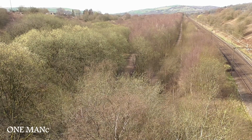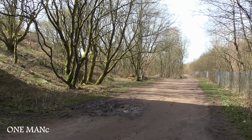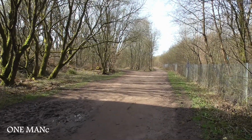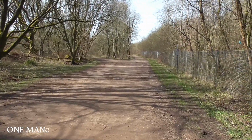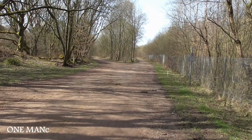Right, so let's get down there and let's check it out. So we come to the second of the marshalling yards, the one that was a lot bigger and a lot wider. I think it had about 25 different lines in it at one stage, controlled by two signal boxes. Used to be a staff halt around here. I'll see if I can see any remains of that.